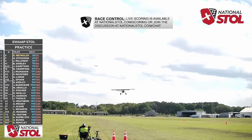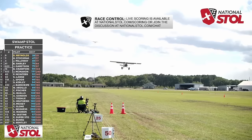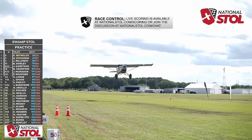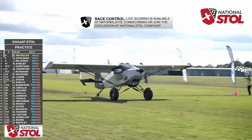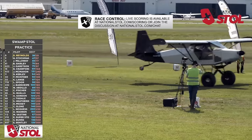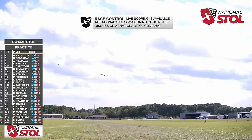So Matt's got a little bit of work to do in terms of dialing things in. It looks like he's doing it pretty well right now, honestly. Coming in real slow, hanging it out a little bit. Good over the line and short. There we go. 50 feet. Holy cow. We've got a contender. Now the S7s.